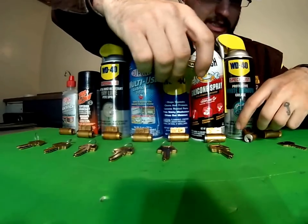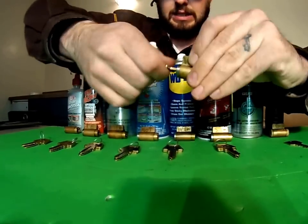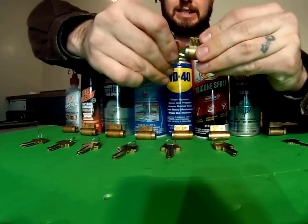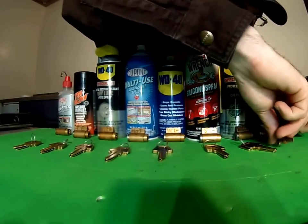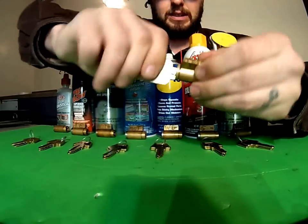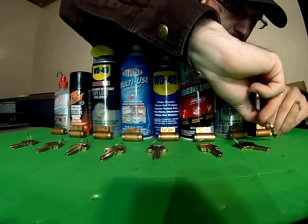White lithium grease. That one had some push to it. A little snap, a little crunch. And the good old graphite goes right in, no problems at all.